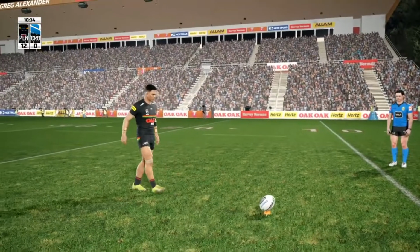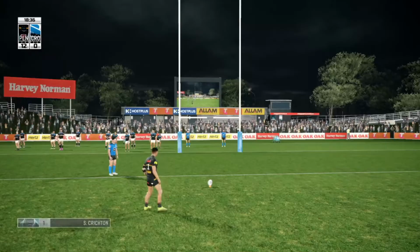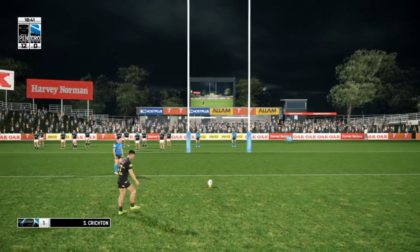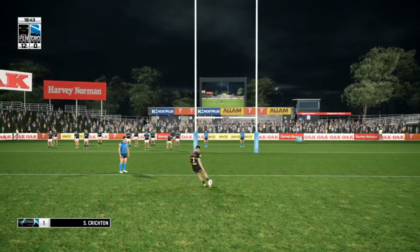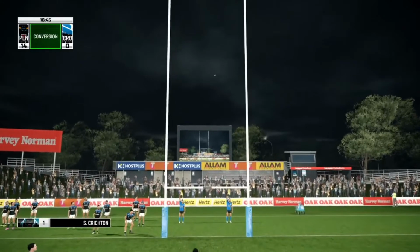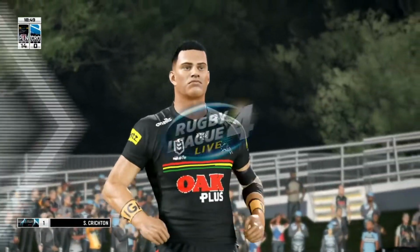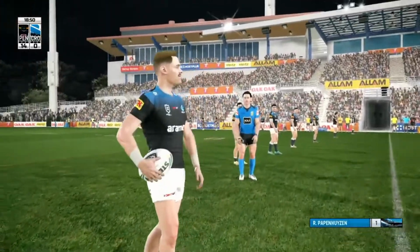If they lose today, they'll have to win every single game for the rest of the season to win the final. Crichton's going to kick the goal, make it 14-0. Sharks haven't touched the ball for about 10 minutes here.